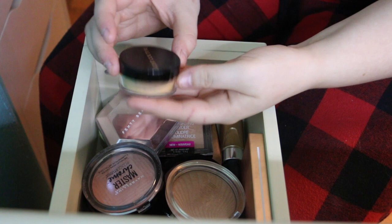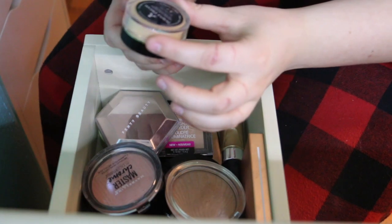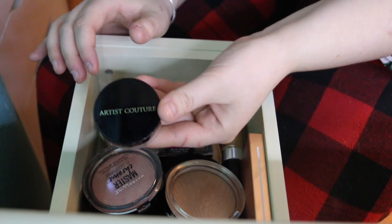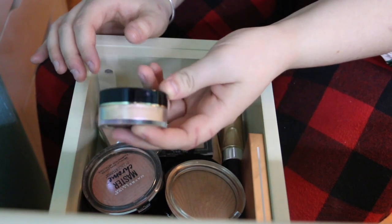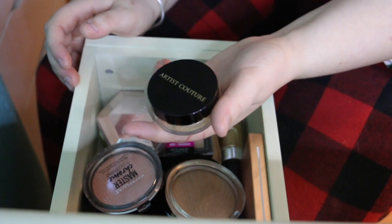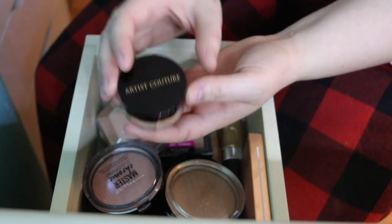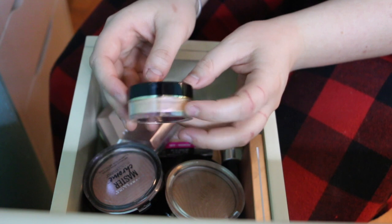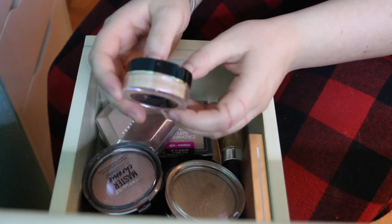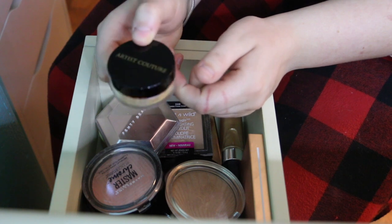Next is the Artist Couture Diamond Glow Powder in the shade Purple Dream. I don't have anything against this. I just hate that it is a loose highlighter. I have one loose highlighter that I love, the only one that I will be keeping, but this one just isn't it for me. It has a little bit of a purple tint to it and kind of a holographic hue, and I just don't like holographic makeup personally on me, so this I am actually going to declutter.